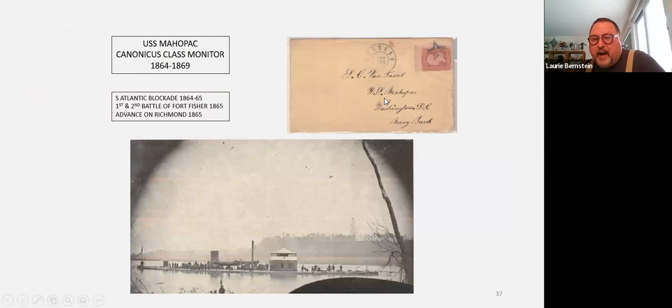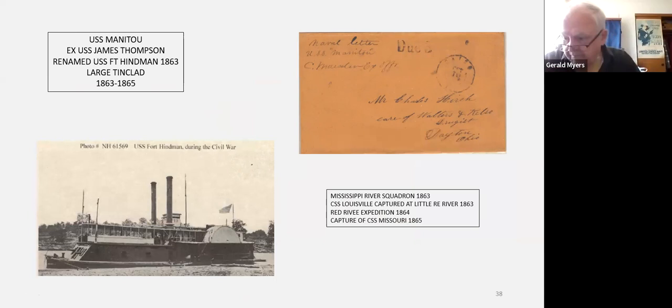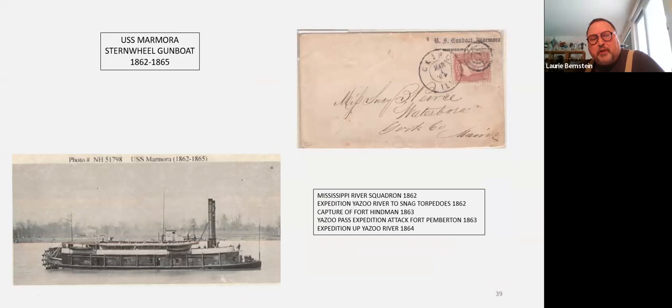Mahopac, again, a monitor. And you can see these were used both at sea and on the rivers. This is a ship called the Manitou, another gunboat. This is a sternwheeler. You notice the paddle wheel at the rear of the gunboat.